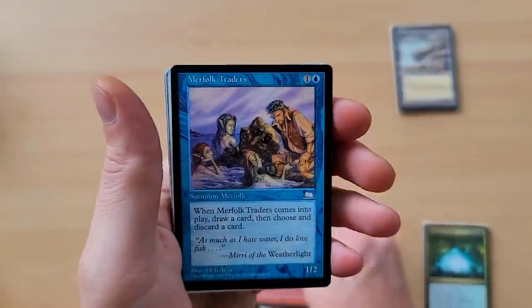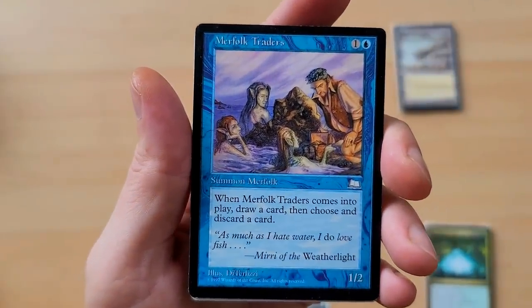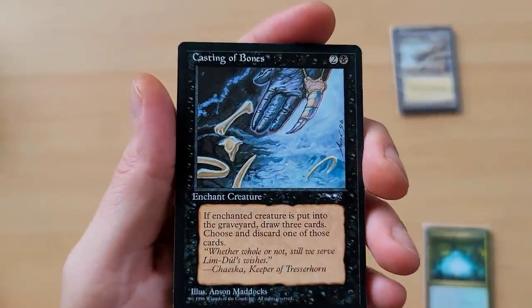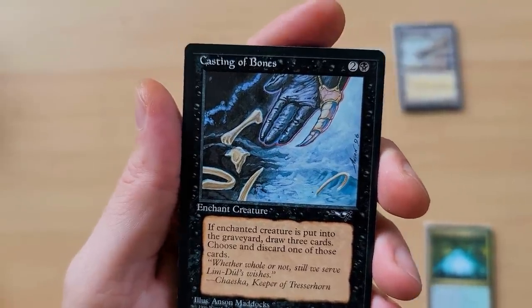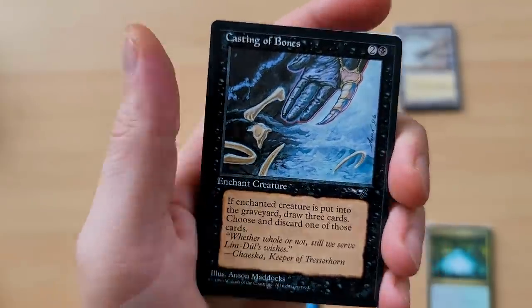Having fun. Merfolk Traders, there you go, from Weatherlight. I missed out on a booster box of Weatherlight. I assure you, we will do one soon, though. But Casting of Bones, they went for like $2,300 plus, you know, tax and all that on eBay not long ago. Casting of Bones from Alliances. Is that Alliances? Yeah, it's Alliances.